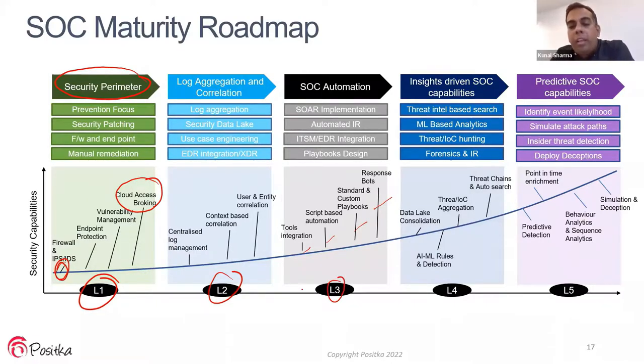Beyond this, once you establish these three things, then we start looking at what insights we have. Does the SOC have capabilities to self-learn? And this is where the ML-based analytics and IOC hunting, all these integrations, take place. It should be able to do the automated search. It should be able to establish the threat chains, and all of this is built upon data reconsolidation.